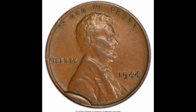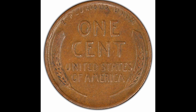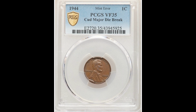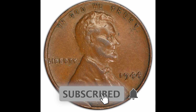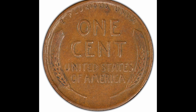What I do recommend is doing your homework and due diligence, because look at this coin right here. Now, it may not seem like a big deal, but I think it's so awesome that someone found this coin that has a face value of 1 cent and they were able to turn it into $63. To keep it very brief, this coin was graded by PCGS at a very fine 35. That's a relatively low grade. That means this coin went out into circulation.